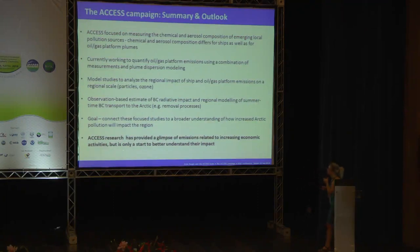Okay, to sum up, we looked at emerging pollution sources and sampled different types of plumes from different types of oil and gas facilities and different ship emissions. Currently, we try to do emission estimates using a combination of measurements and modeling. In the next step, we want to do regional modeling to understand the regional impact of these emissions. And finally, what I want to say is that we gained a lot of data during ACCESS.